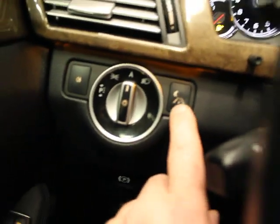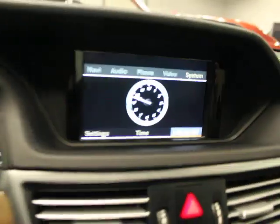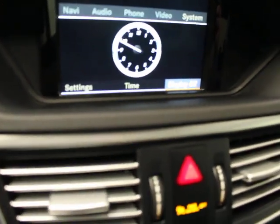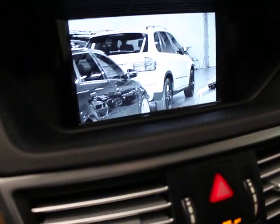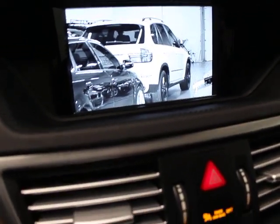This is your night vision button, so I'm going to push that, and when I do, you're going to see an infrared imaging on the screen, which is super nice. So that's the same as you're looking at out there, just in an infrared system, so that's cool.